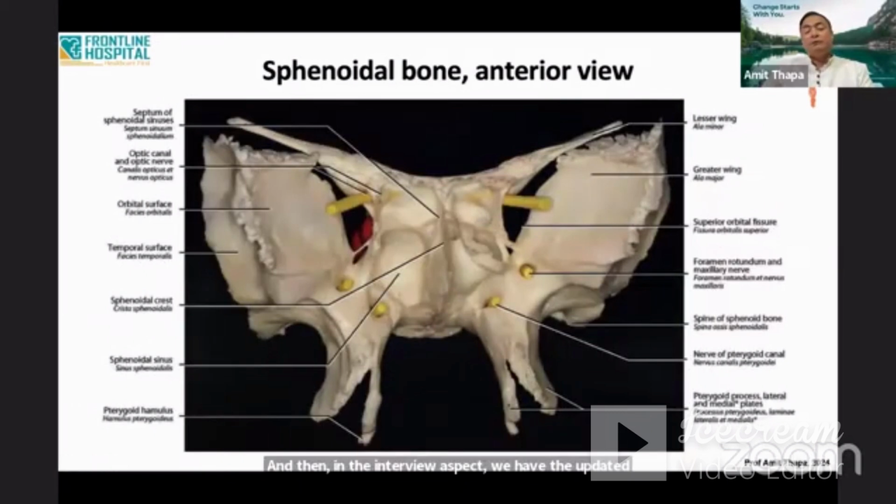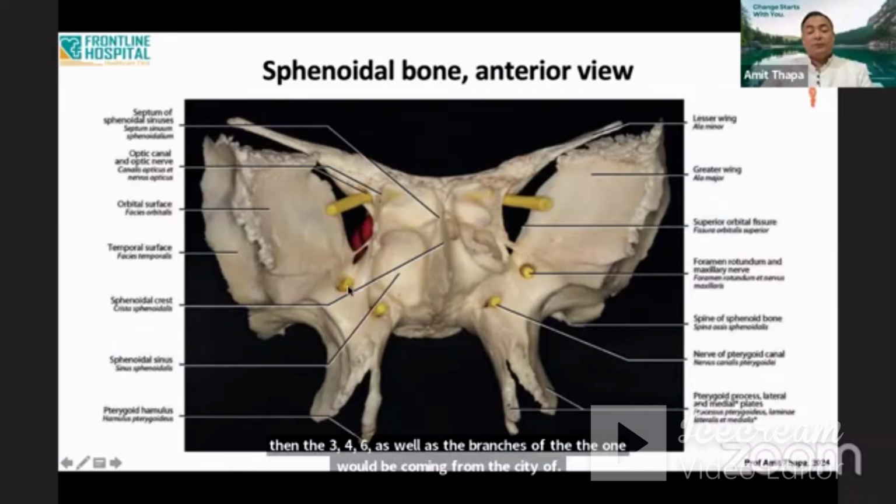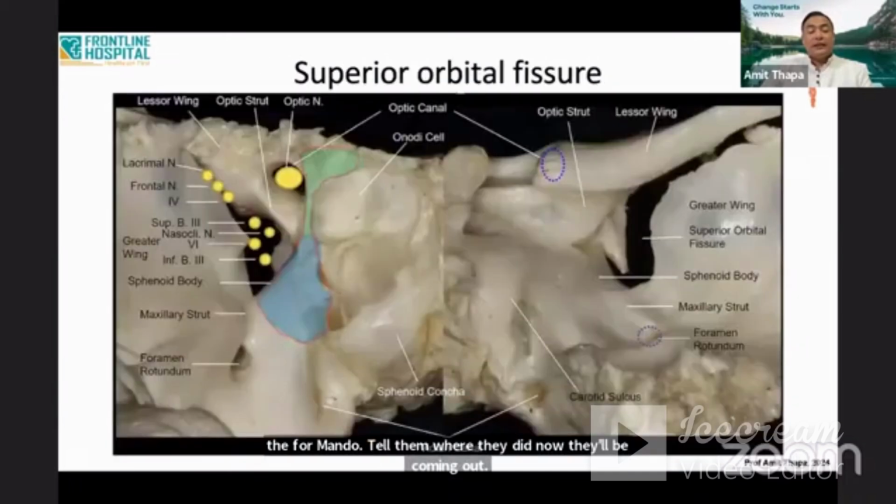And this is important from the front because most of the nerves, which are the cranial nerves 2, 3, 4, as well as the V2, which come out from the skull base, actually come out through the various foramina, which are lying in the anterior aspect of the sphenoid bone. So this is the optic nerve, which comes out of the optic foramen, and then the 3, 4, 6, as well as the branches of V1 would be coming from the superior orbital fissure. Then the foramen rotundum, where the maxillary nerve will be coming out. So all these nerves come out through the different foramina, which are lying in the anterior aspect.